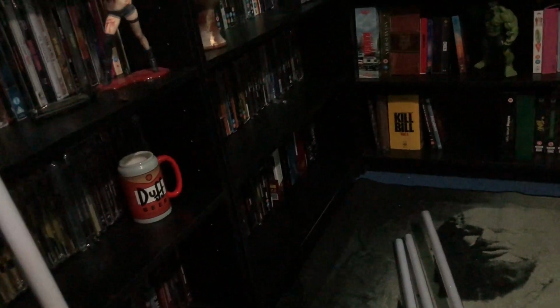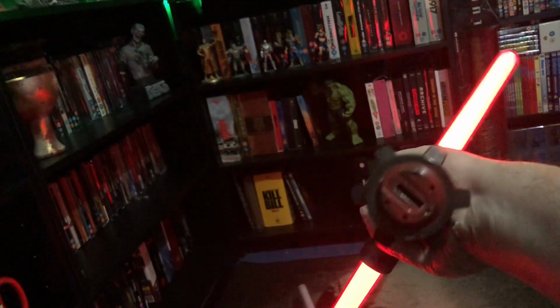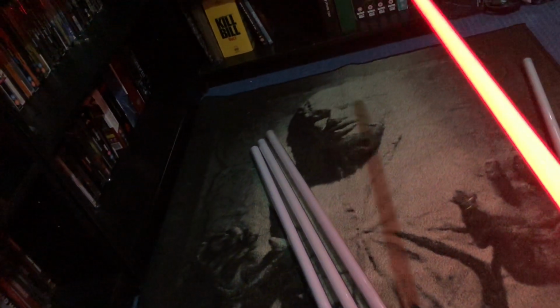How do I get it on? Where's the button? I'll find the button now. It's there. Quite chunky hilt on that. And then I think this last one doesn't have batteries in. But this one here is a Count Dooku lightsaber. And it has got batteries in. There we go. That's good. And I'll turn it off. There we go. So there's all them lightsabers there.